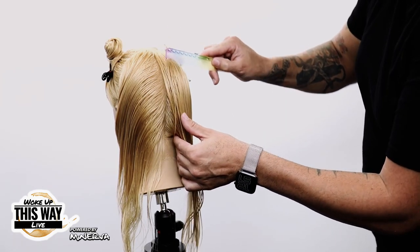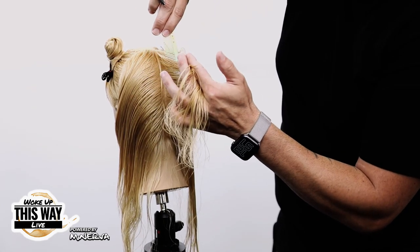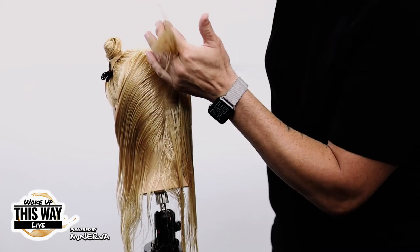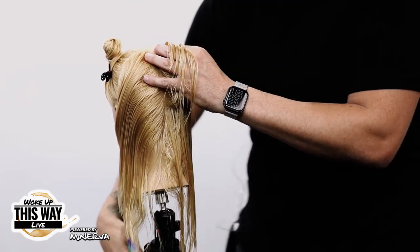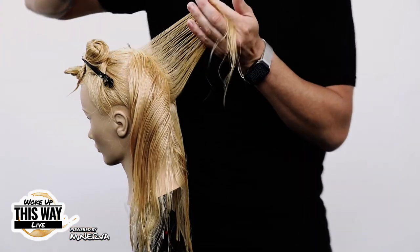And now I'm gonna pivot, take my section, and again, at that occipital bone, split it. I don't need that underneath. I'm gonna keep the density there. There you go.